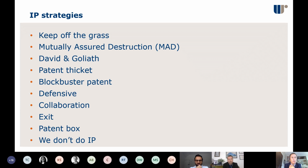The patent thicket is a concept kind of beloved of the Japanese, particularly, where they will file numerous patent applications, all of which have a pretty narrow scope. But once you've added the scope together, you end up with this impenetrable mass of IP rights that is pretty impossible to get through. You can pick off any individual patent pretty easily, or design around it, but in total they have a very, very strong protection. And you know, it's noticeable that's not a strategy that's used that widely outside Japan, and maybe some US companies do it.